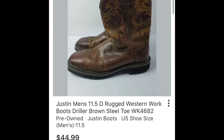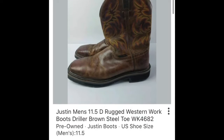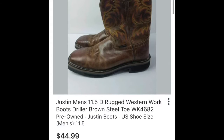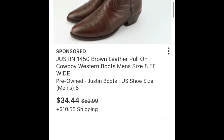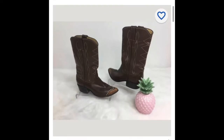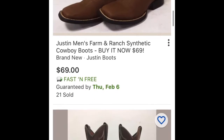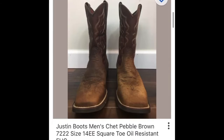Because let's say, for instance, these Justin boots. If I found a pair of these, and I can buy them for $25, and I see where they have sold for $75, but there's a bunch of them listed at 30 bucks, it's probably not a good idea for me to buy them. That's just a kind of wild example, but I like to scroll down, see how many Justin boots, the styles, what they're listed at, active listings. Those are really neat.